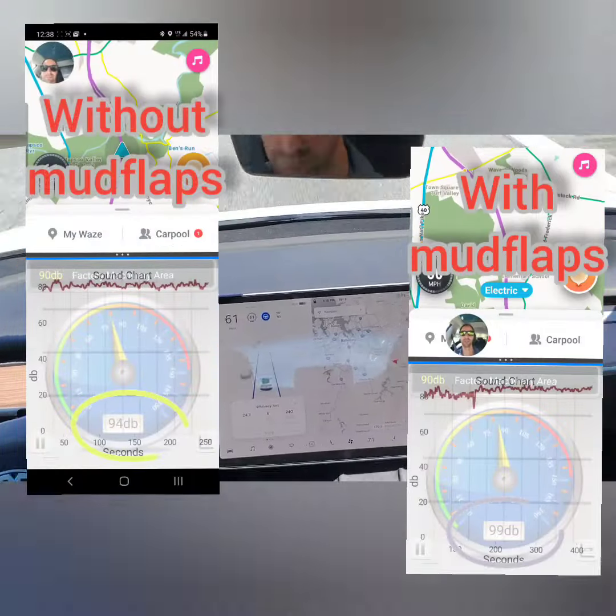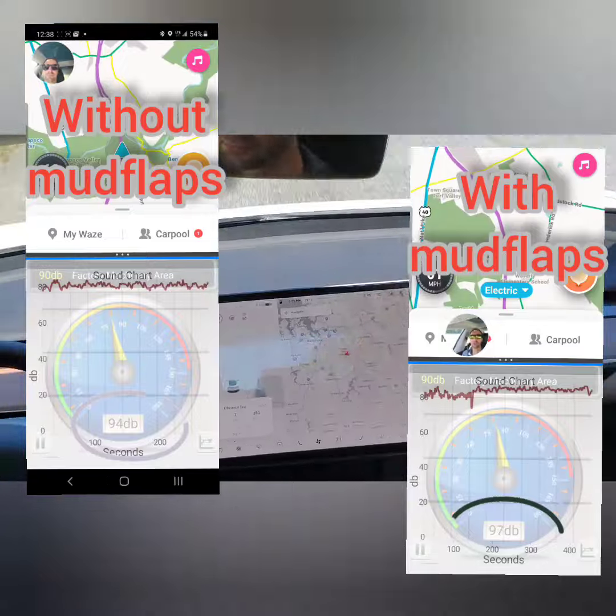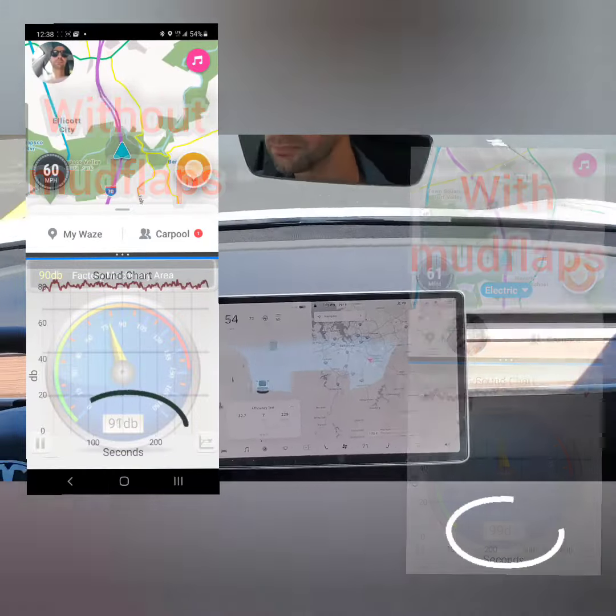This is the ambient sound inside the car. Not much traffic around here.